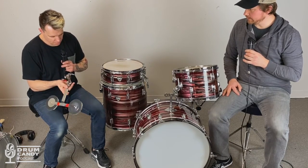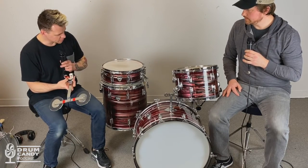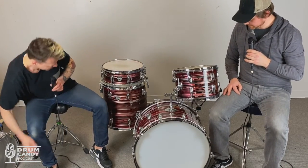So he had it added later. Yeah, this is Slingerland. But it wasn't drilled close enough to the edge, so it kind of just sits there. I was wondering why he had it all taped up. But rattle. Yeah, which is another thing too.